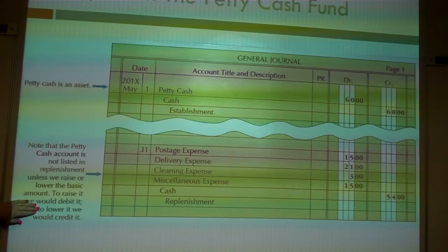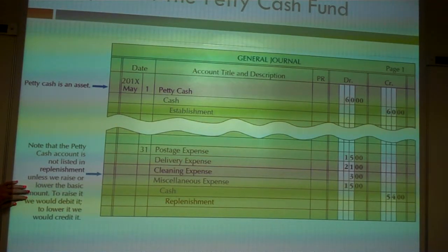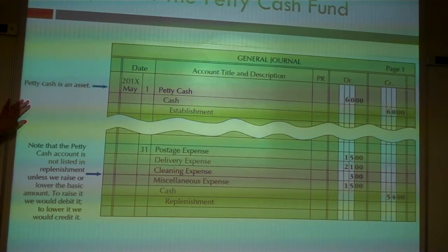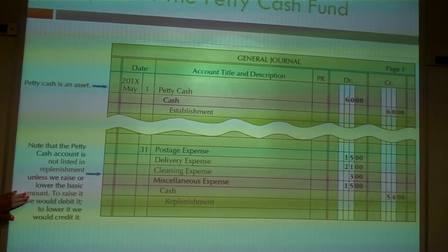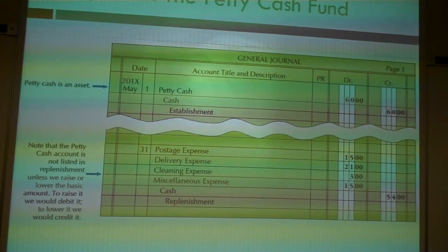Here's where we're replenishing petty cash. What account are we using to replenish it? Cash, not petty cash. Petty cash is going to stay the same for the $60. So that's where the rule is: we only use petty cash when we establish. To replenish, we're writing a check out of our regular cash account. Petty cash will be unchanged. We had postage expense of 15, delivery expense of 21, cleaning expense of 3, miscellaneous expense of 15.